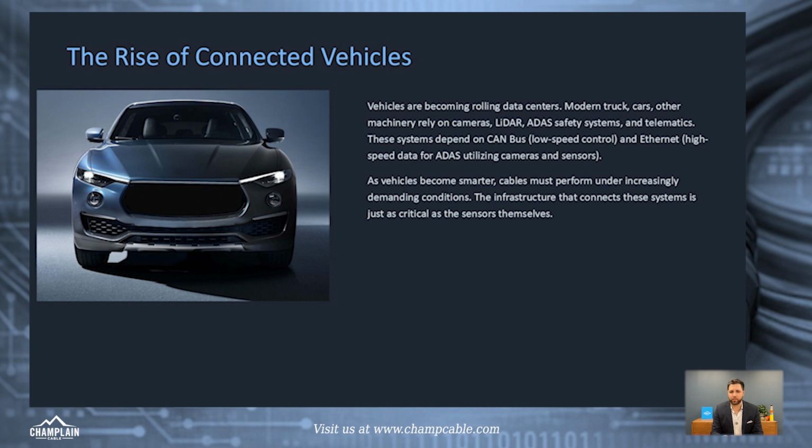Vehicles are becoming computers on wheels. All kinds of systems such as cameras, LiDAR, ADAS, to name a few. These systems require both CAN bus and Ethernet cables to ensure data can be transferred properly. As these systems scale, the infrastructure connecting them becomes critical. Today, we'll explore why cables must be engineered for demanding environments.